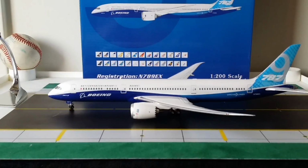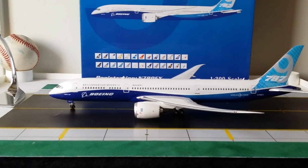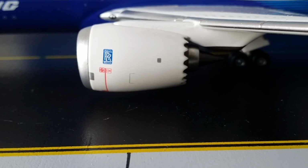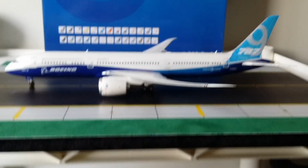Well, this is all I have for this model for right now. I hope you enjoyed this model. Like I said, I got a couple more Phoenix models coming though. Now, after looking at this model, it's not really that bad. It has flaws, just like everything else. Yeah, they went real detailed with that engine though. Very detailed there. But like I said, I hope you enjoyed this video though. I highly recommend you get this model if you can get your hands on it.